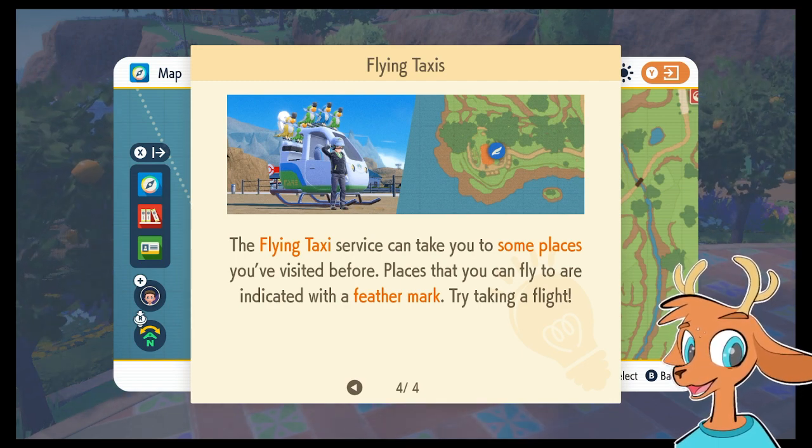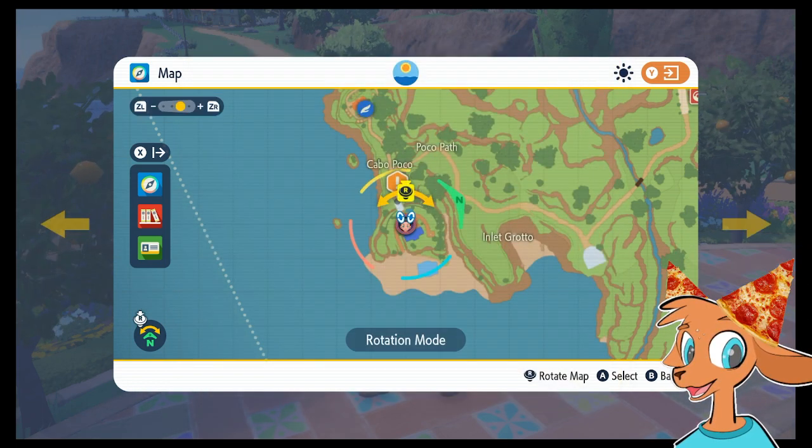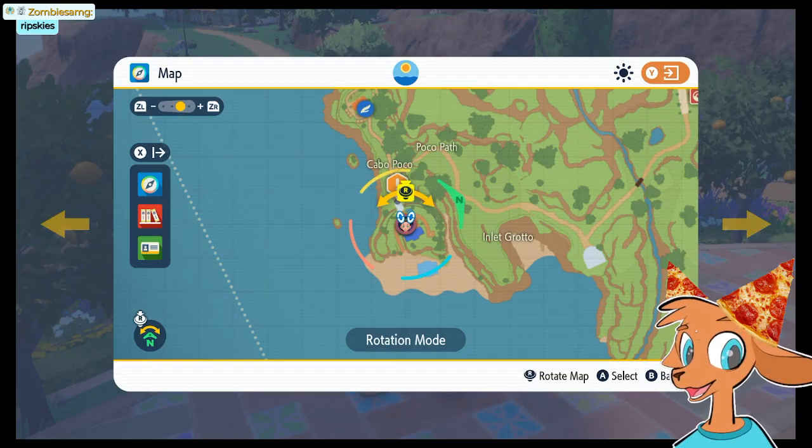Flying taxi service. Nice. Also, new antlers, by the way, speaking of which. It's pizza again. Holy crap. Double pizzas. I love it. Ripskies.